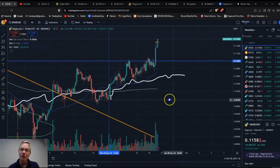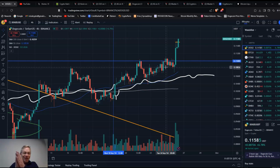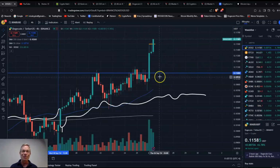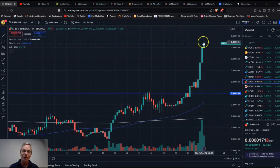So that's what we're looking at right now. This chart looks very good. It's very bullish, well above my September price prediction, which is okay with me. I mean, let's go, Doge. Let's get this move going. On this 4-hour chart, this is looking very good. And then again, SHIB we'll take a look at as well. Look at the SHIB chart. Even more bullish on SHIB right now as it's beginning this surge up as well.